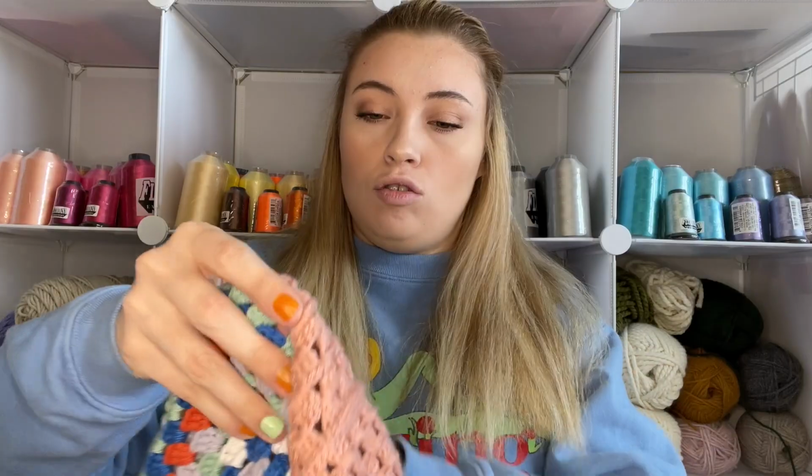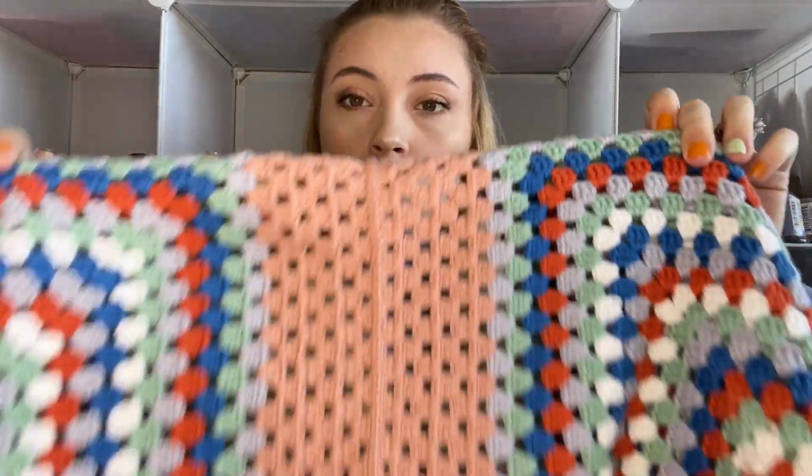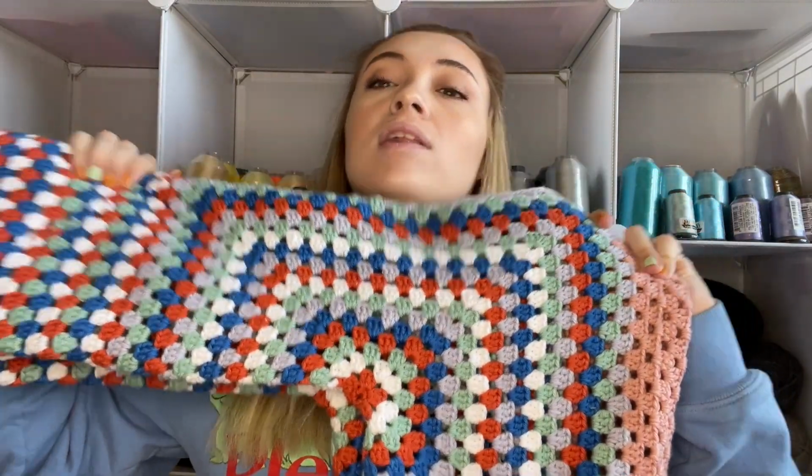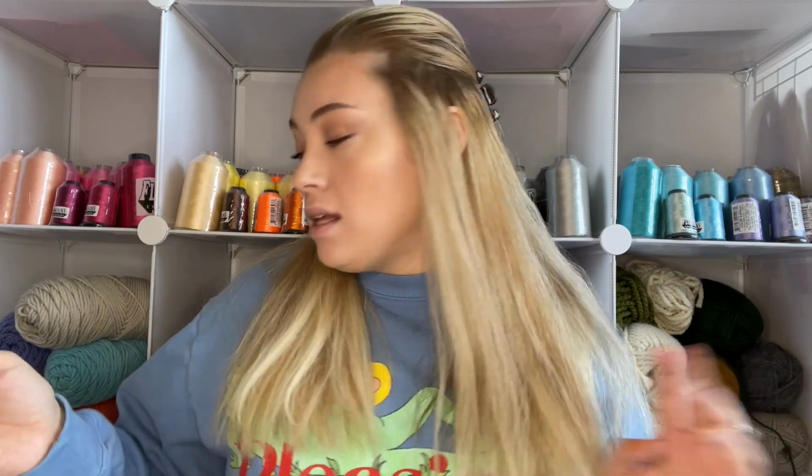And I just joined the back with the pink, as you can see there. This took me a really long time, but luckily I was just moving recently and had to drive across the country, so this was my project that I made. So now this kind of reminds me of that time, and it's a special piece I have to remember that road trip.